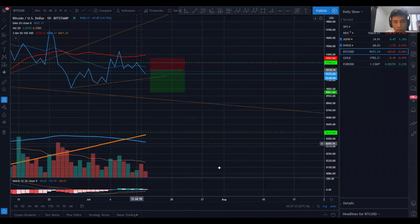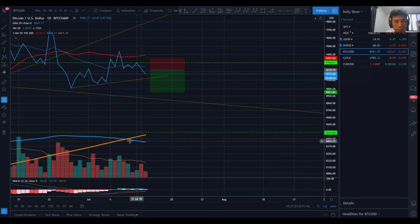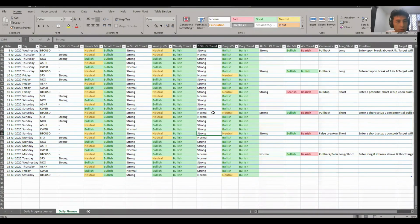So even yesterday it should have been normal. On the 10th is where it has actually crossed. So even on here, it should have been normal. See over here, it was normal. So that was my mistake. But otherwise, in terms of strength of the trend, it's definitely normal. Let's look at the 4-hour chart.